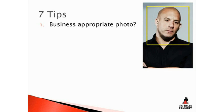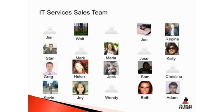And we're going to take a look at some of these examples in real life. But here is just one example of what you might want to look at. I'm dealing with an IT services sales team selling cloud solutions. And this is what the sample looks like from the group. Again, oftentimes the sales executive thinks everybody's going to have a great looking photo, but you can see we've got a lot of the classic blunders here, right?